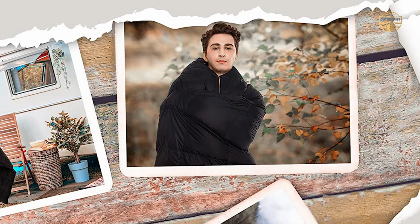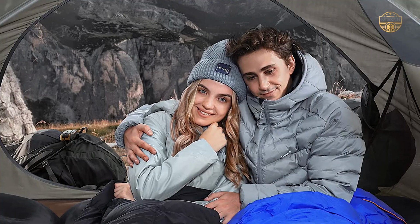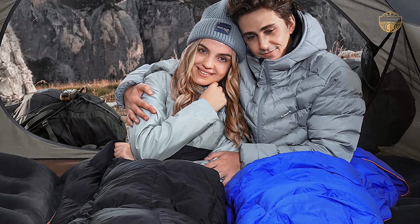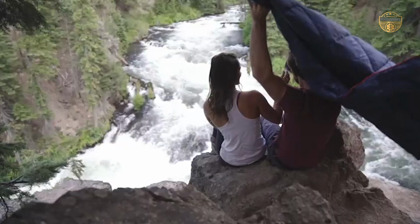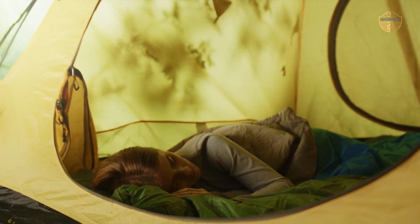The LUXCOL Down Camping Blanket is the ideal gift for anyone who likes to spend time outdoors, and it will be sure to keep them warm at night, no matter where they decide to go. Buying guide. What to look for to have the best down camping blanket.